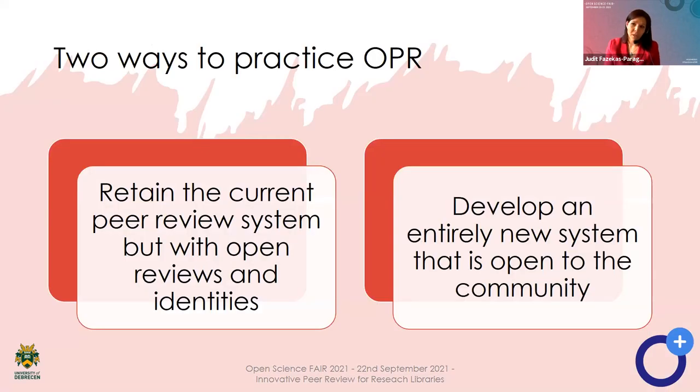There are two ways to participate in open peer review. Retain the current peer review system, but with open reviews and identities, or develop an entirely new system, which is open to the community.